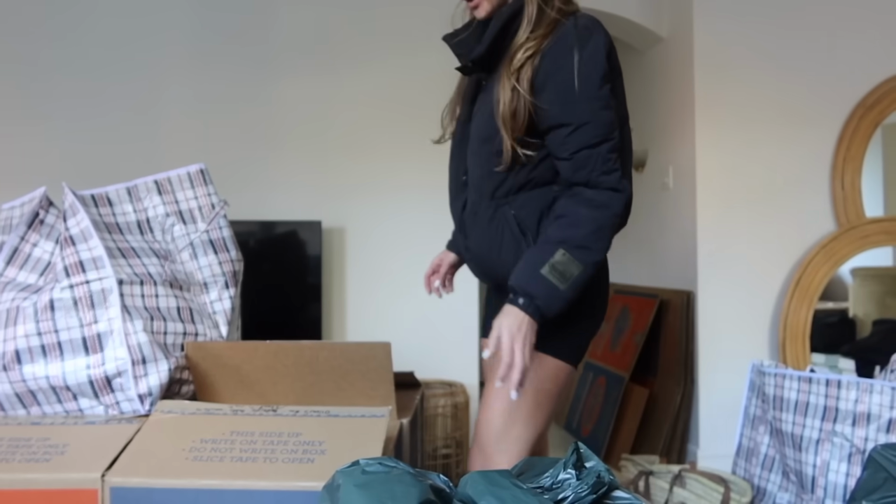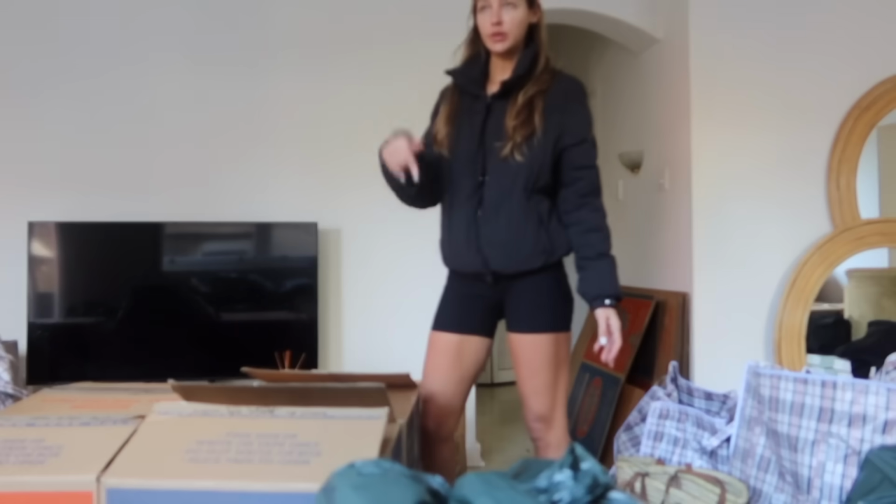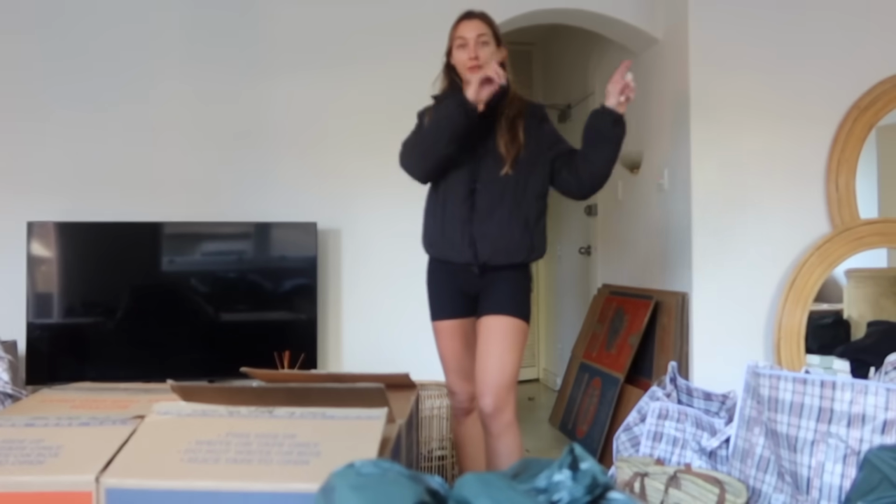It's pretty crazy. The way that the settlement works is that I settle on the same day as the people that bought this house settle, and then the people that I bought the next house from settle on the same day as the house that they bought.